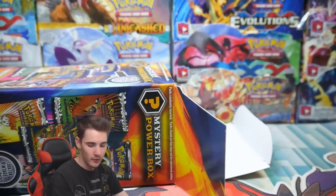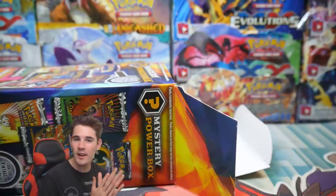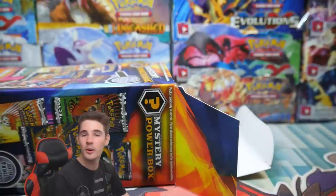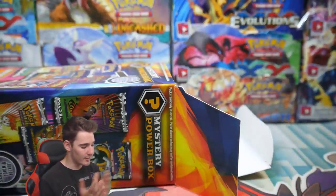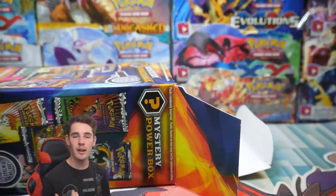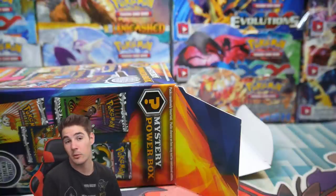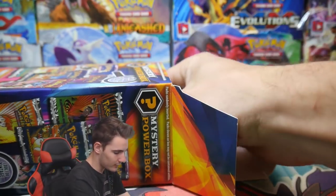We'll open it like all... I love making these because I love this style of openings just because I don't know what's in it. You guys don't know what's in it. And it's just exciting because we don't get mystery power boxes. So I say we, meaning myself and Brody, because they're the only PokerTubers I know in Australia. But we don't get these. So let's just get into this one.